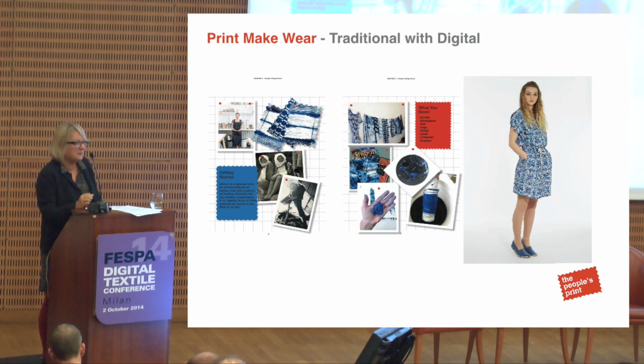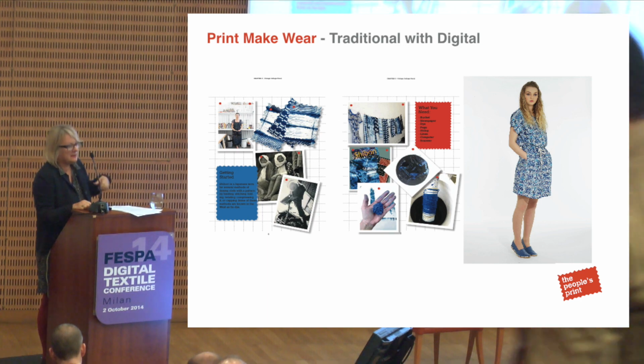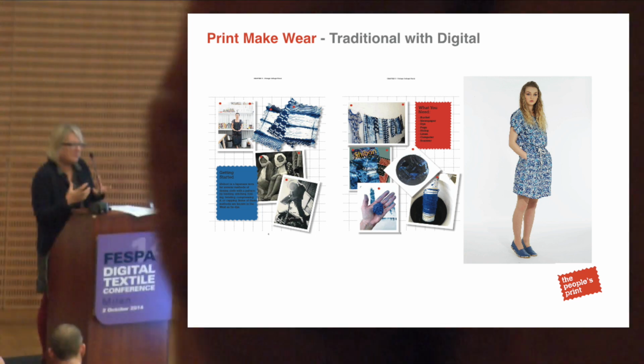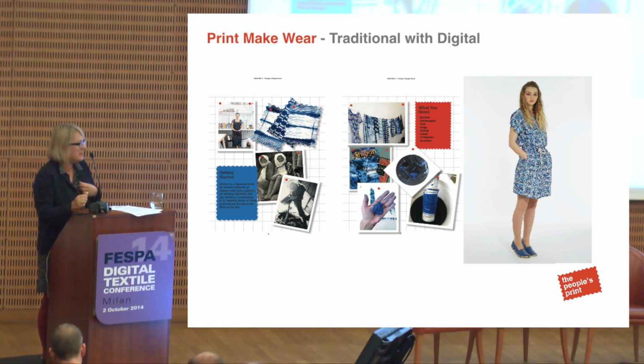This is just another page of the book, a starting page of a tutorial called Digital Shibori. And because I'm not purely digital, I came from a traditional background, a lot of the tutorials hark back and reference back to traditional techniques. So shibori is basically a tie-dye technique, and it goes through the process of tie-dyeing. So most of the design work's done in the tie-dye, and then it's scanned in and then just multiplied into a pattern.